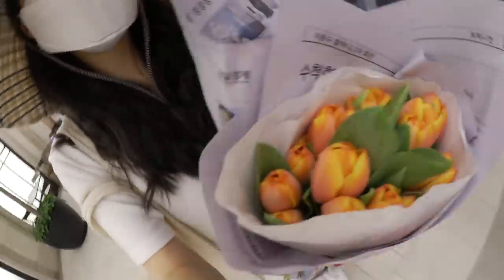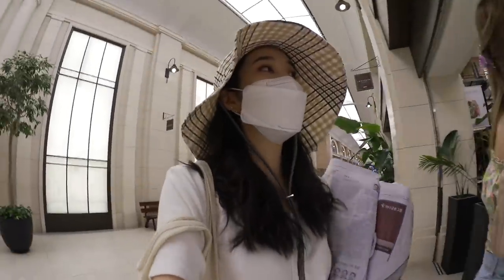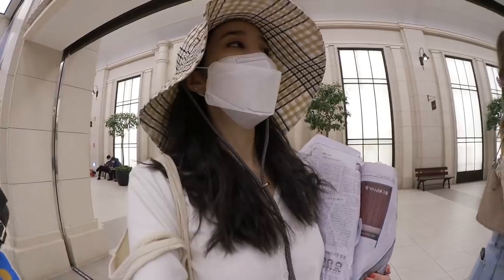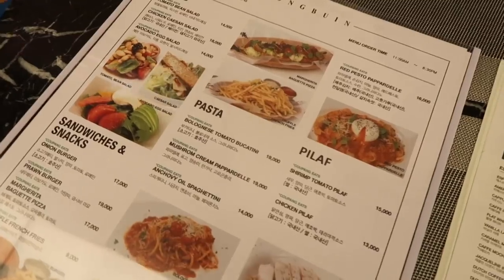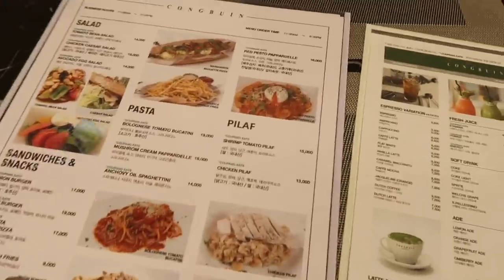Oh, I'm so happy about these tulips. Is it there? What the? And the moment we've all been waiting for. Food. Food.